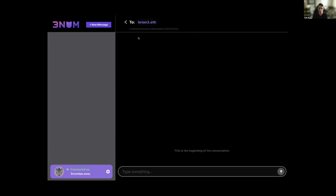So this is going to work just the same as it would without having a Threnum shield, with one big caveat, which is how we can initiate messages to traditional mobile numbers. So I'm going to start by typing my friend Brian's ENS name again. It's going to fetch the wallet address associated, and it shows that this address is a viable messaging address. I'll go in and say the same thing. Hey, friend.